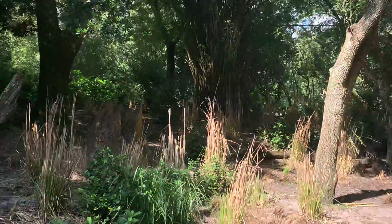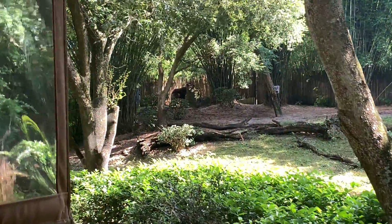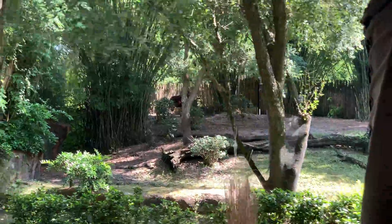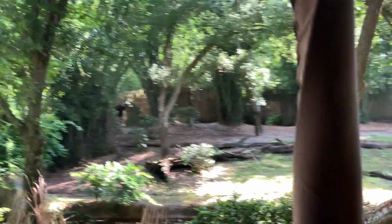Back in the corner there, guys, behind the tree stump, it looks like you see a couple of okapis back there. Now, okapis are shy and elusive animals, so that's probably why they're hiding back there. Even though the okapis have striped legs, their closest relative is actually the giraffe. You can tell by the ossicones, those two little horn things on the top of their heads, if you saw them.